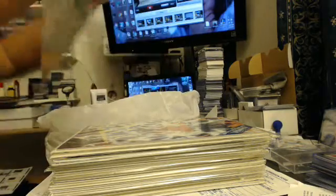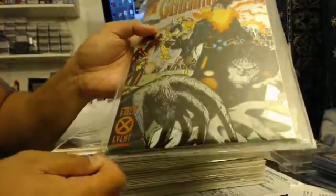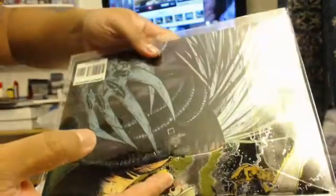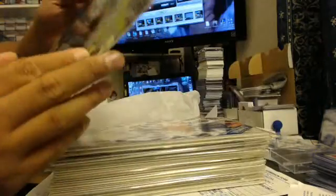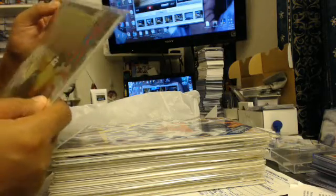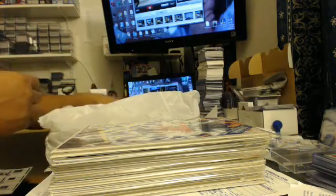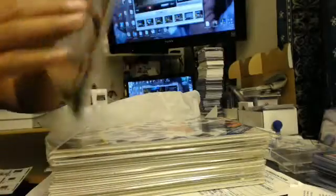Except, oh, this is nice. All new #1. Generation X. Chrome foil. Front to back. By Bachalo and Bucky, the names of the people that drew it. And I got 2 of them.